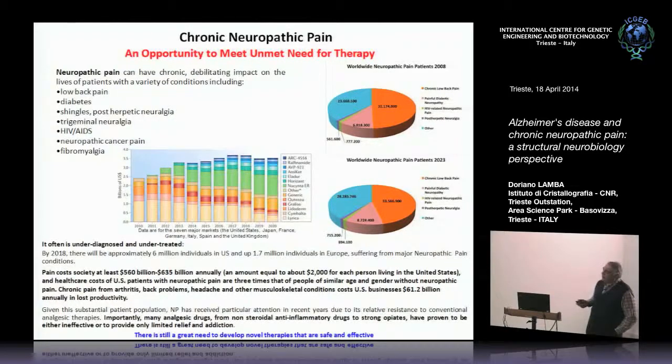There is a huge pharma market of billions of dollars with different molecules already on the market. And you can see the worldwide number of patients is increasing. This is a picture of 2008, and this is what is expected in a few years. And what is really impressive is the social cost, meaning the loss of productivity due to this type of disease, particularly arthritis, headache, back problems, muscular conditions, which is at the moment estimated to be $62 billion. So it is, again, a big problem, and there is no novel therapy that is safe and effective besides using, in some cases, opioids, which, of course, have side effects.